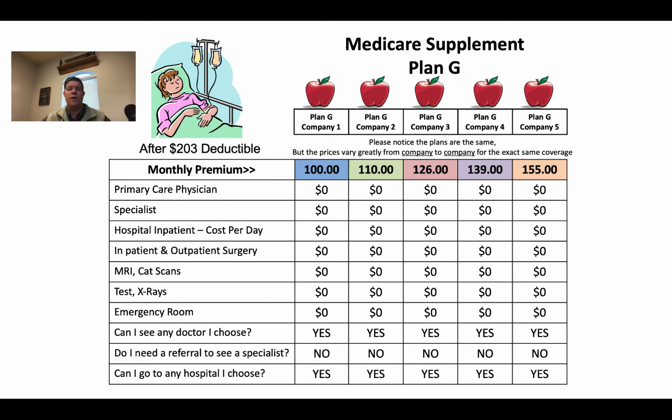And because there's no networks, you're also not locked into this geographic service area where you have to live and obtain your services. So if you have a network type plan now, like an HMO or a PPO, you have to live in and obtain services in the service area. And if you move or travel out of the service area, your insurance might not work.